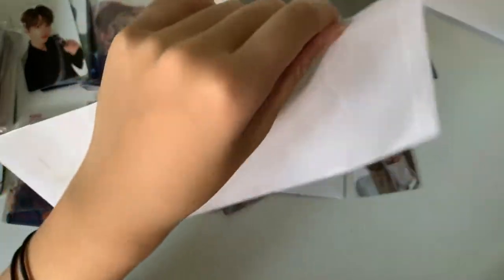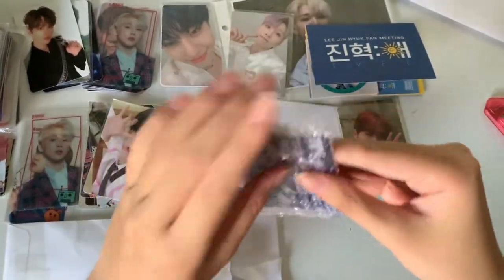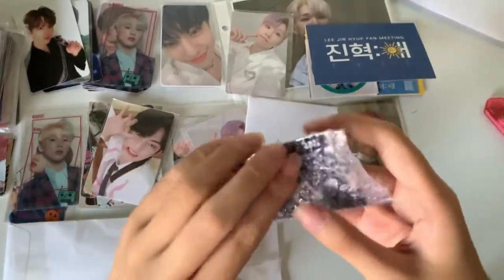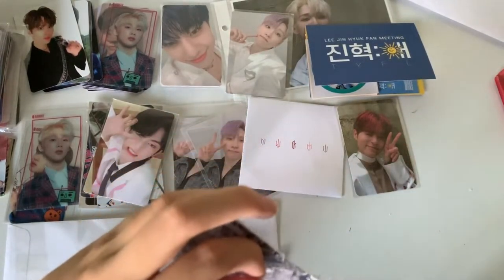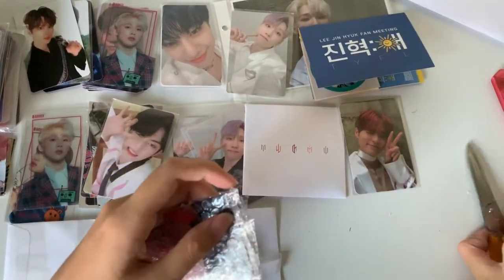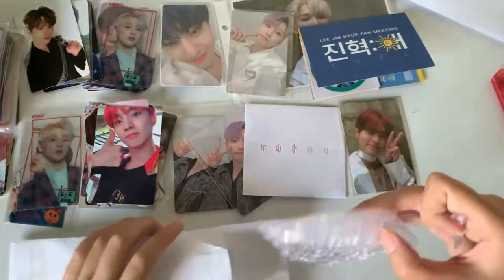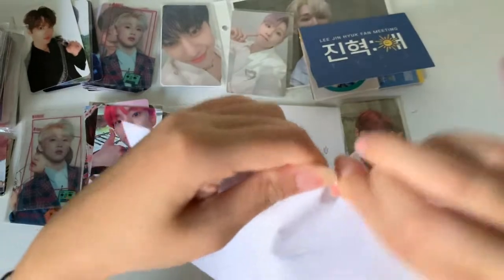Next, I just wanna make this hard. So this is, ooh, it's the photo card that I bought my friend too. I don't know how to open this yet. Oh, she didn't give plastics, okay, but these are the photo cards that we bought. Okay, the boys here again. Okay, next. I cannot tear it, so.